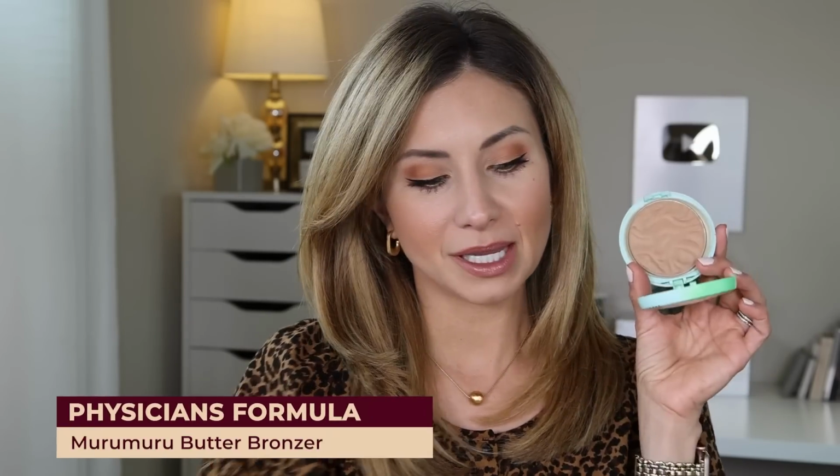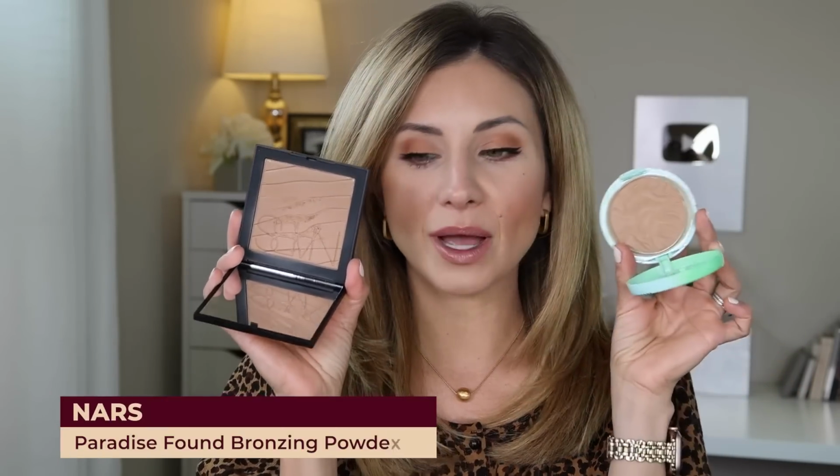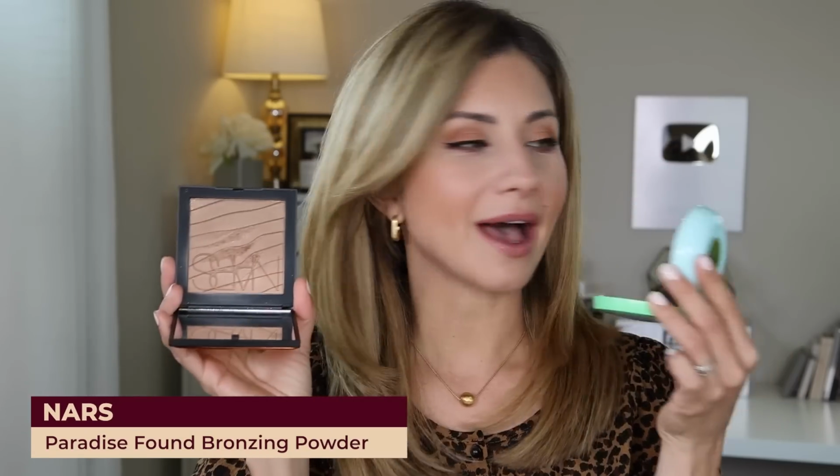So the next 2 dupes are actually, ironically, in the same category and by the same brand. So we'll talk about them together. So the first dupe is the Physicians Formula Butter Bronzer, being a great dupe for the NARS Paradise Found Bronzing Powder. Now, what you can see that the shade in these are both pretty similar. They both have a pretty strong kind of beachy, vacation-y vibe. What is that, pina colada? They both have that same scent, like they make you feel like you're on the beach.